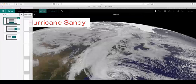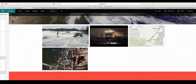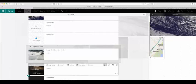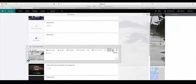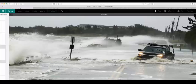This is how you change the layout. So for example, right now I have it scrolling vertically, so I have to go up and down. And I can change all the sizes of these too. So let's say I wanted these pictures to be bigger. You just go back to your cards, and this is how you change the size right here. Or I can make it even bigger. Let's take a look at what that looks like now.